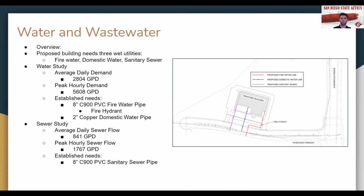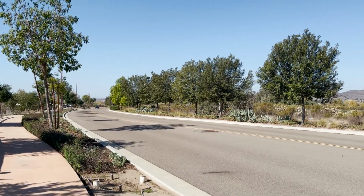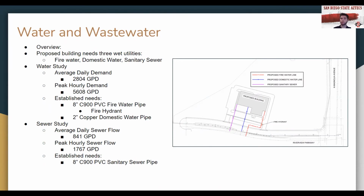In the context of water and wastewater, the proposed county animal shelter building created the need for 3 wet utilities: firewater, domestic water, and sanitary sewer. These utilities are to be picked up from the street improvements made along Riverview Parkway by the city of Santee. With these utilities in mind, a water study and a sewer study were conducted in order to account for the size of the building, the classification of the facility as a whole, and the overall needs of the facility.